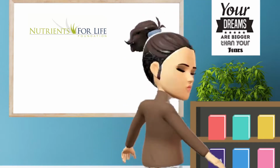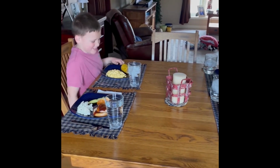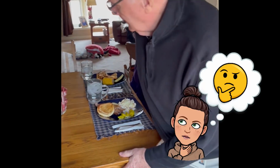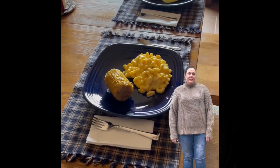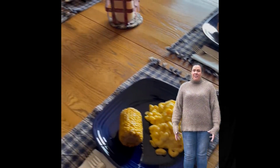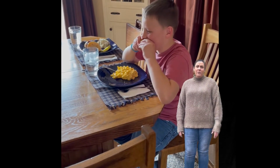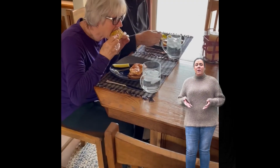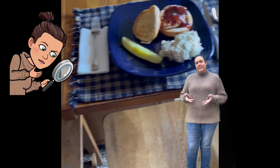Come on, let's go! As we sit down for dinner, we have all of this food on our plates. But do you ever wonder where it comes from? All that food you eat to keep you healthy and help you grow big and strong is grown by farmers all over the world. But do you ever wonder what those farmers need to grow all of that food? Let's take a look.